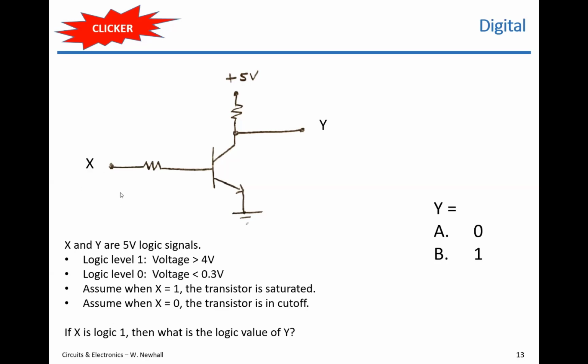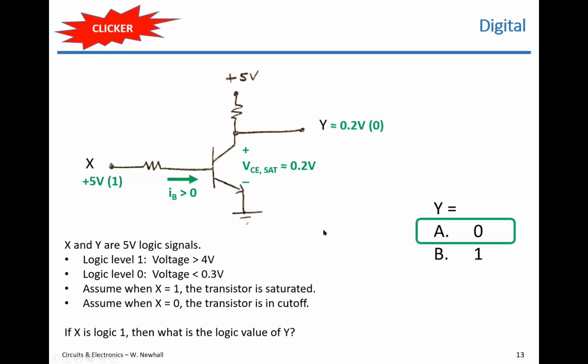So let's make X a logical value of 1 by setting it to 5 volts. So if X is 5 volts, then you have current flowing into the base. It's going to be greater than 0, and we know that the transistor is saturated. And that means saturation voltage, it's about 0.2 volts or less. So VCE here is equal to the node voltage VY, right? And that would be a logical 0. So this is actually a logical inverter. Apply 5 volts at X, you get 0 volts-ish at Y. Apply 0 volts at X, you get about 5 volts at Y.